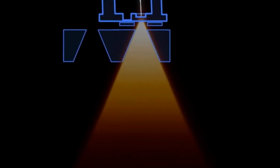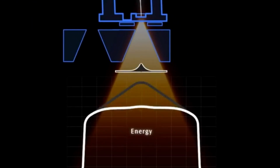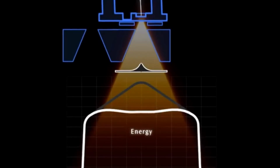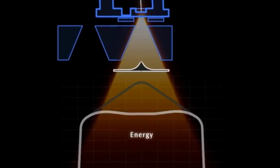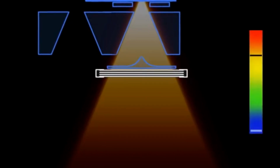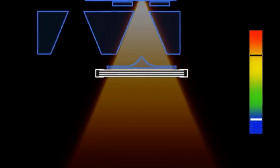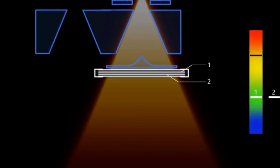At this stage, the photons are not uniformly distributed across the beam, and so a flattening filter is placed in the path of the beam. The cone-shaped filter absorbs more photons from the center of the beam than from the sides, creating a uniform photon beam. The dose delivered to the patient is measured and controlled simultaneously in 2 independent ionization chambers.